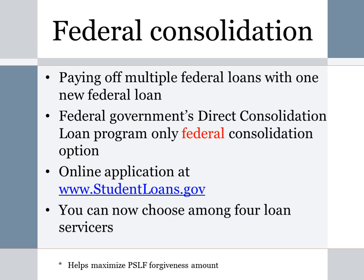And although you're not choosing who you are consolidating with, once again, you're doing this with the federal government, you can now choose among 4 different loan servicers contracted by the federal government to not only process your federal consolidation loan, but service it as well. And these are Great Lakes, Fedloan Servicing, Nelnet, and Navient.